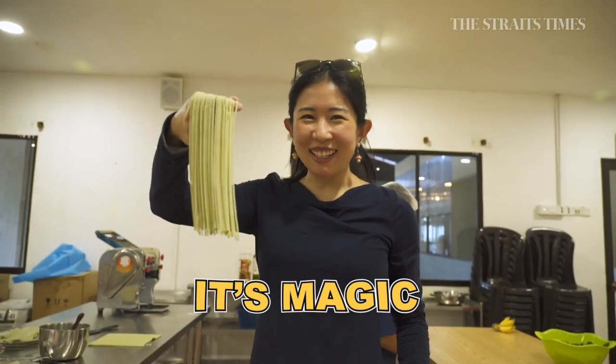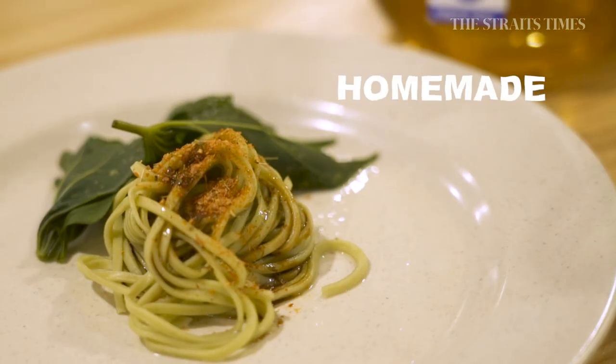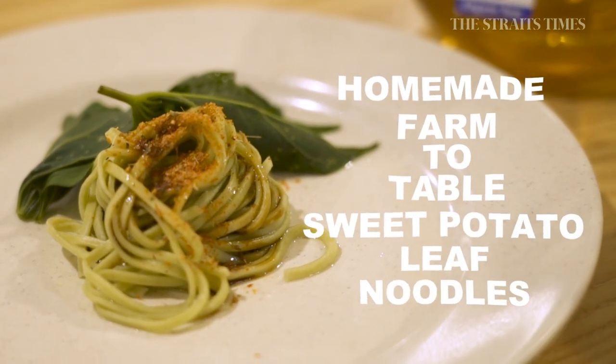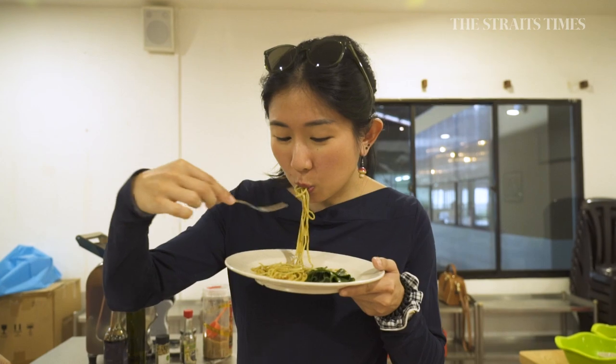It's magic! Homemade farm to table sweet potato leaf noodles.